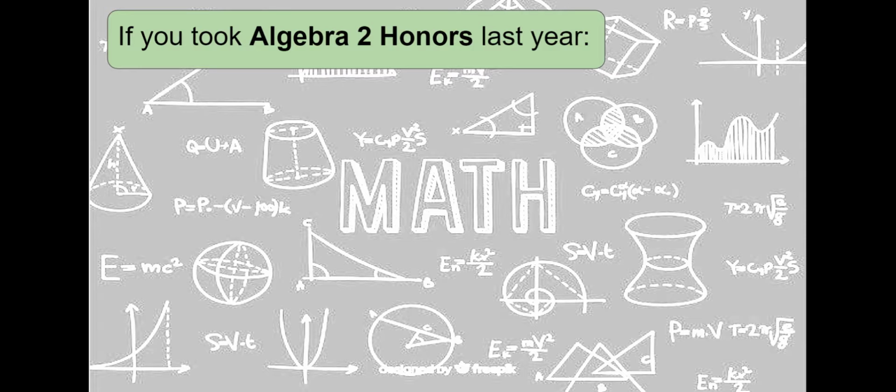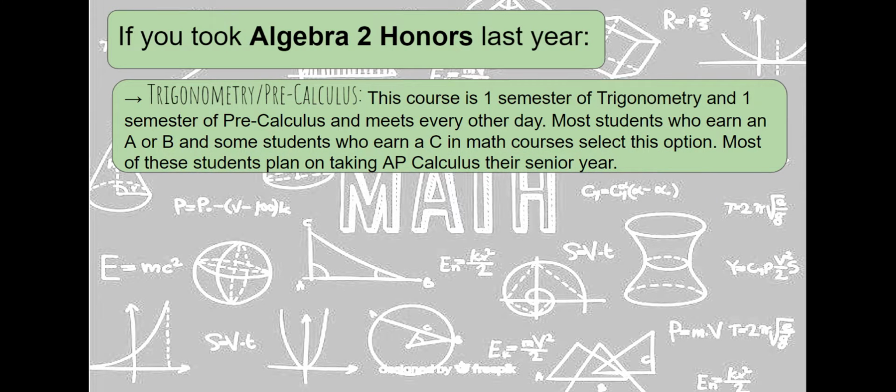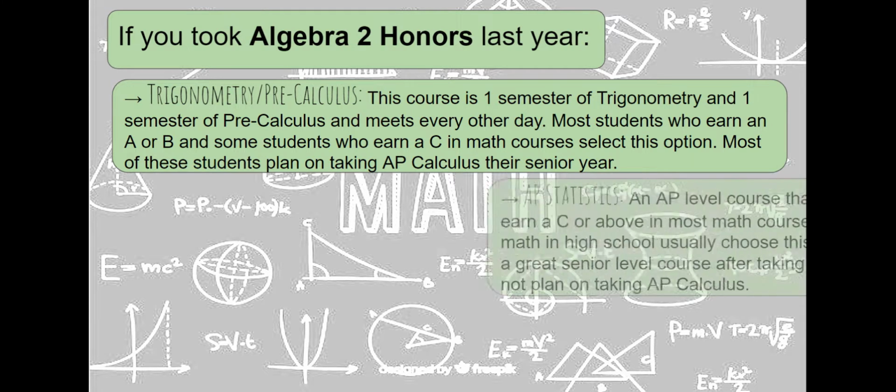If you took Algebra 2 honors last year, here are your choices. Most students from this point next year take trigonometry pre-calculus. That's one semester of trigonometry, one semester of pre-calculus. Most students who earn an A or B and some students who earn a C in their normal math courses take that option. These students who are taking trig pre-calculus are looking to take AP calculus their senior year or potentially AP statistics their senior year. So this is a great junior level math course.